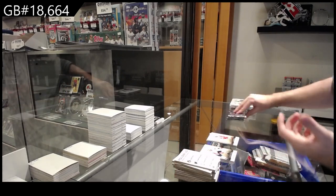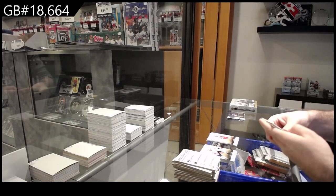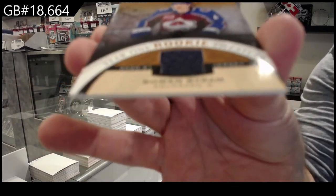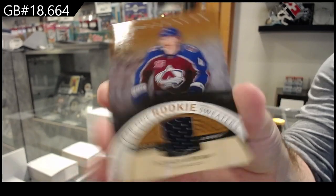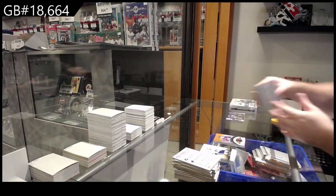Like, how many were last year? 4? Just under 50, eh? Wow. We've got a Byram rookie sweaters for the Avs. Like, it's weird how we had like 3 or 4 last year, and we might have like 10 or 15 this year.